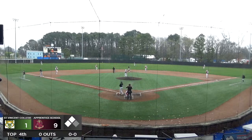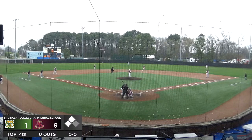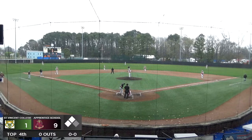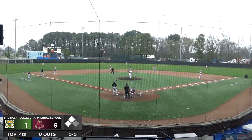All right, welcome back. New pitcher's Dawson Adams. Carter Hayes is still responsible for the runners at second and first. Adams has an 8.1 ERA, 1 win, 0 losses, and 5 appearances. He's pitched 13 and a third innings.